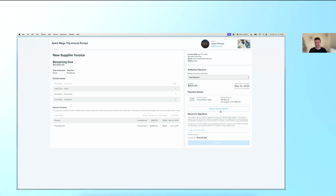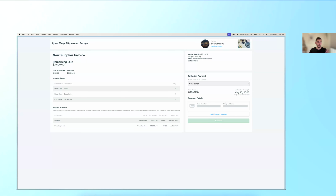So I've gone ahead and added some credit card information in there, and then I can sign this off. As Kyle, by the way, I am being Kyle here in this scenario as a traveler. I can then sign this off, and you'll see we still have our PCI compliant security features, which is the IP address. And then I'll show the PDF attachment a little later. So once I go ahead and authorize, I have authorized that payment.